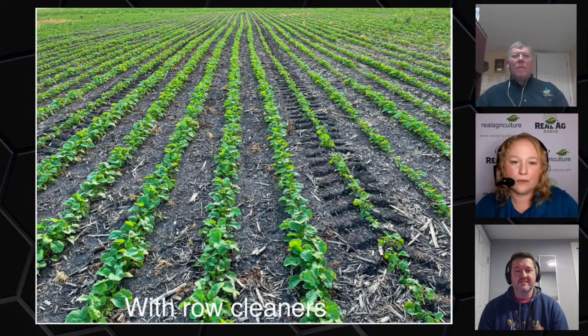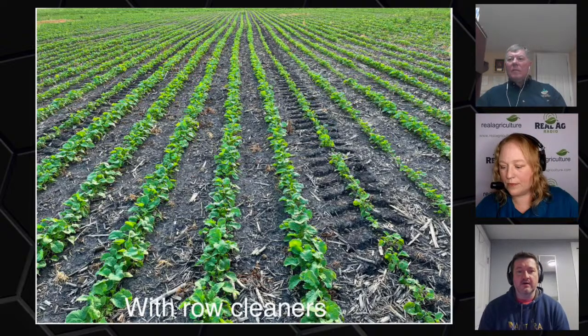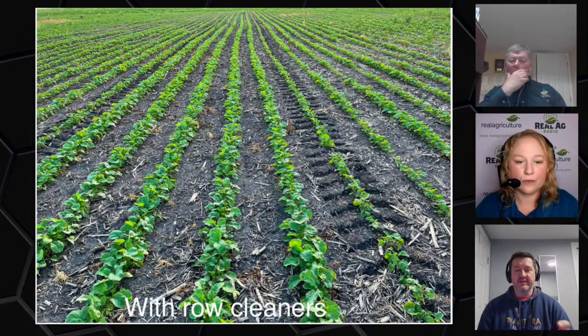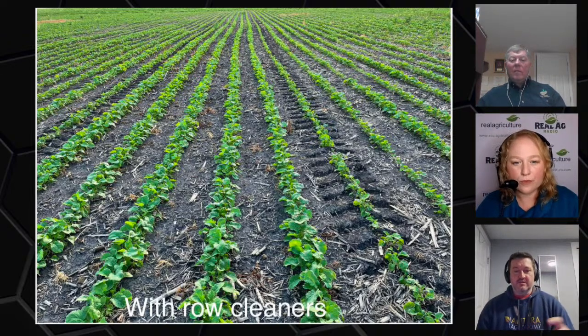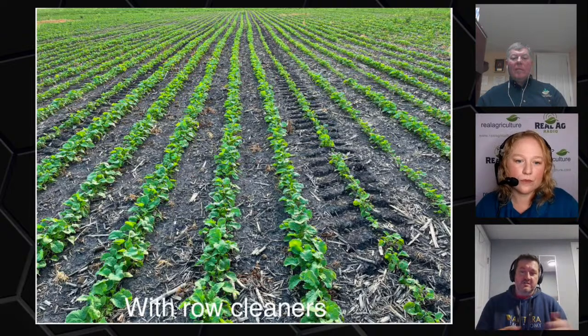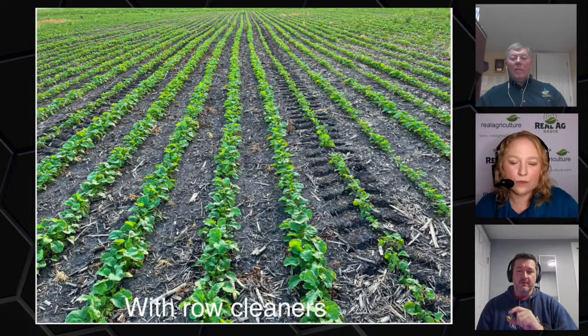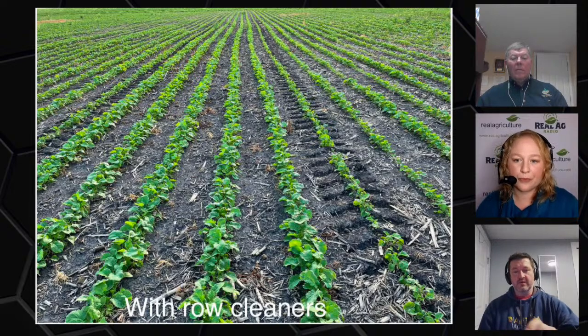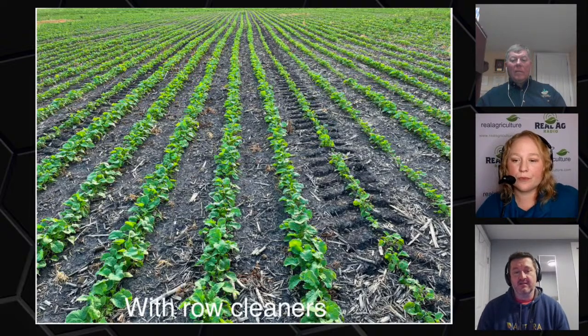So what we're seeing here is with row cleaners. Now, on the planter, we can outfit row cleaners. Usually they're used to move trash away, but you can see on this field there's not a whole lot of trash. But we did have very dry conditions where the top inch or two were very dry. So as a producer, they made the decision: let's use the row cleaners to just throw away a little bit of the dirt. That way we're putting our canola into moisture, but not having to go that inch and a half to 2 inches deep to find it.